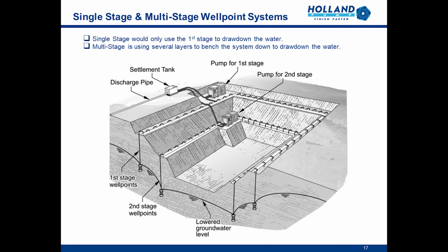At higher elevations or when excavations are deep, a multi-stage wellpoint system is recommended. In this method, a perimeter wellpoint system is installed for the first 15 to 20 feet, then a secondary wellpoint system is installed, which allows the excavation to be another 20 feet deeper. Examples of applications that might require a multi-stage wellpoint system are pump stations and nuclear facilities.